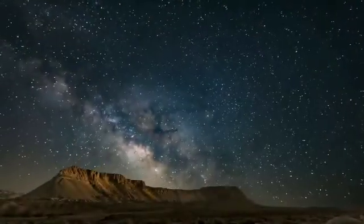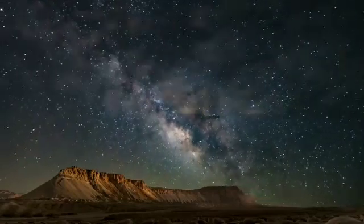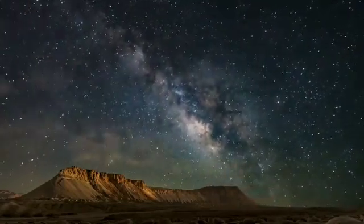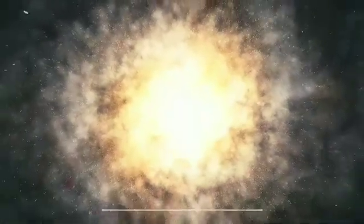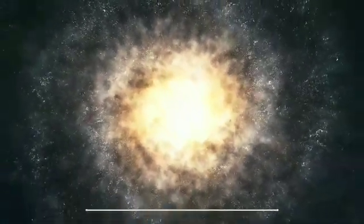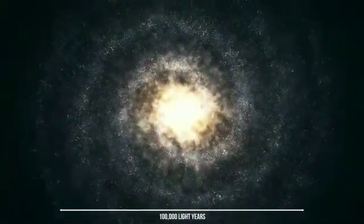The Milky Way received its name because it appeared to ancient observers to be a milky band of light, a cosmic roadway stretching across the night sky. But if we could view the galaxy from above, then it would look like an enormous glowing spiral about 100,000 light-years wide.